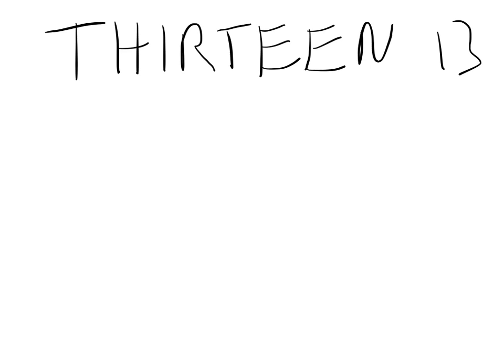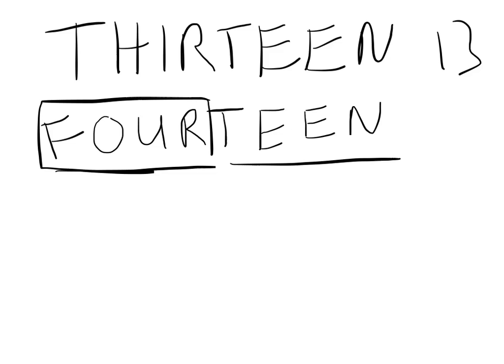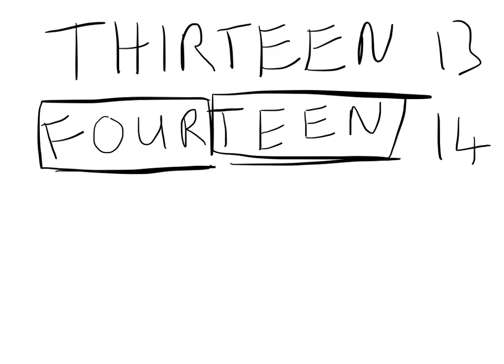13, and then we have 14. Now, 14 is an interesting one because it is pronounced 14, but it is spelled 14. Can you hear the difference? You don't pronounce it 14, even though this word here is the same as the word for 4. When you combine it with this bit here, the teen, it becomes 14, so that might be one to practice.